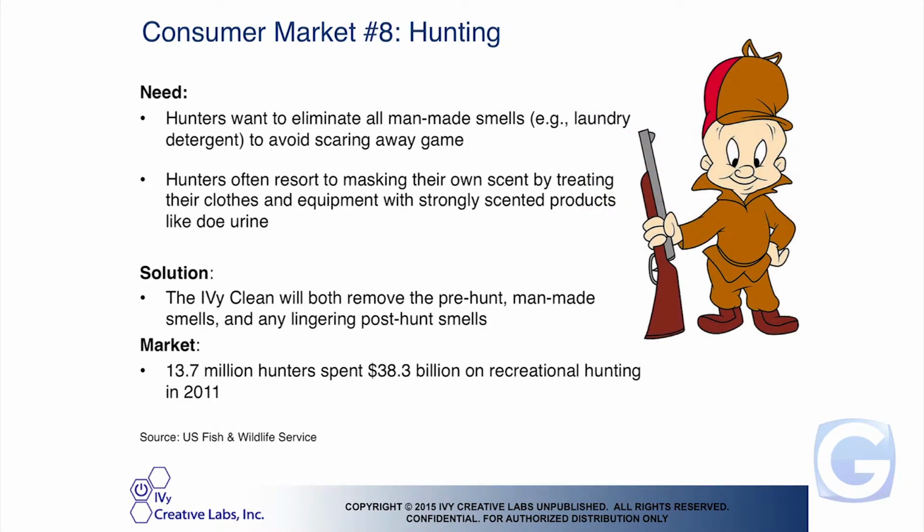And then hunting, $33.26 billion. Actually, I think this year is about 37 billion. And hunters are a different application. They want to get rid of all the human smells on it. And so what they do is they'll pour like deer urine, doe urine, on it. It's pretty bad. And afterwards, I would throw it away, but I guess they don't. What they do is they have underwear that seals against their skin.